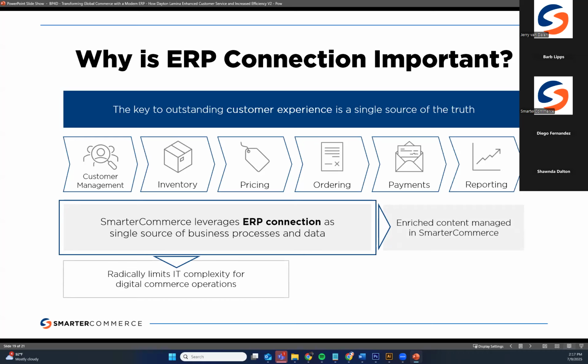Because it means you've got one source of the truth and you don't have to be concerned about duplicating pricing, order information, order status content, customer information, advanced pricing in JD Edwards, trying replicating all of that logic online. All of that complexity disappears with Smarter Commerce and you've got one source of the truth.